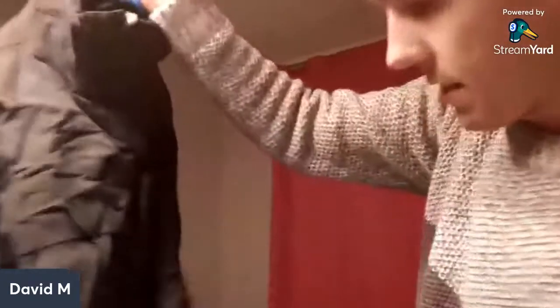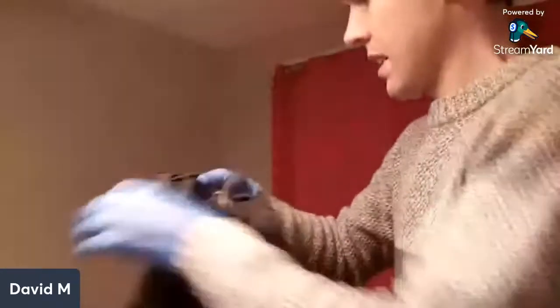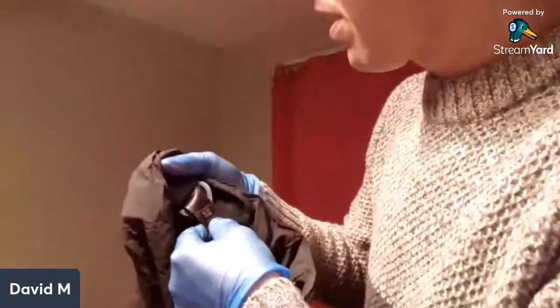So this is the next one, everybody. This is another high vent 550. It is a boy's extra large, 18 to 20. High vent 550, 75% goose down coat.